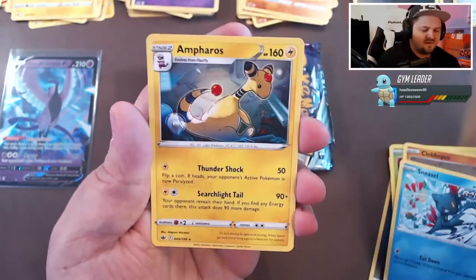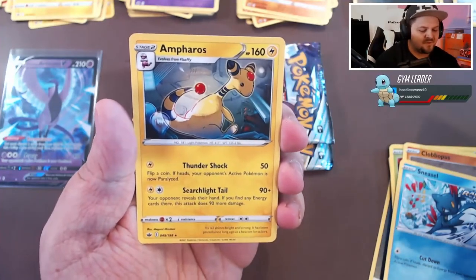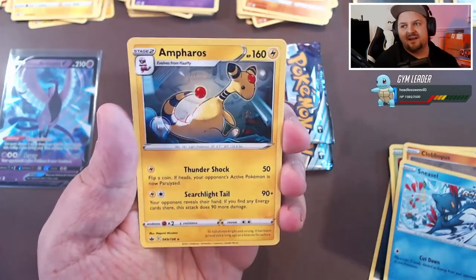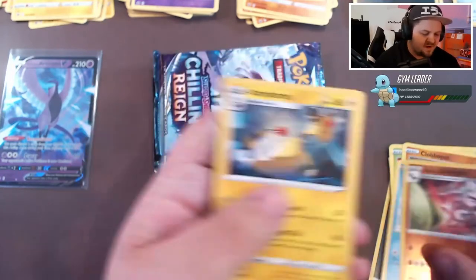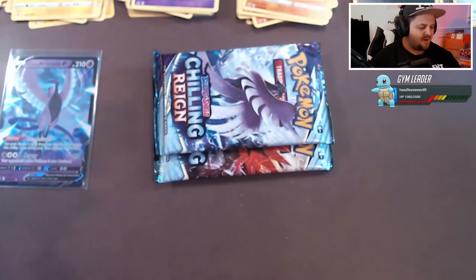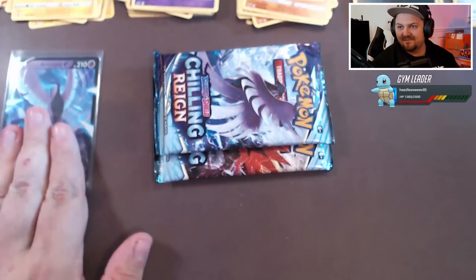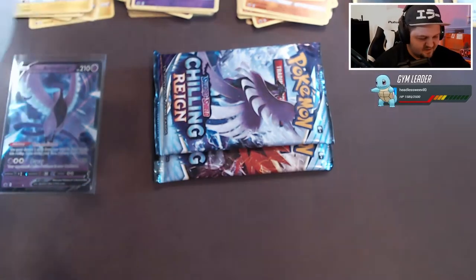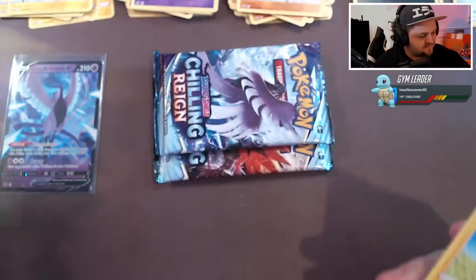That's cool. And Ampharos. Here's the thing. I'm not that mad because now we have the full set. We got Mareep, Flaffy, and Ampharos. So I'm okay with that. Still haven't gotten another hit since our frickin' Articuno, but that's fine. It's fine.